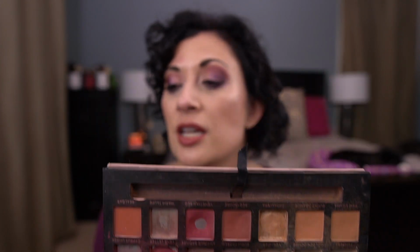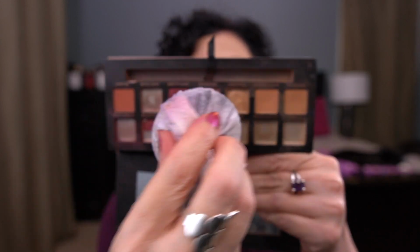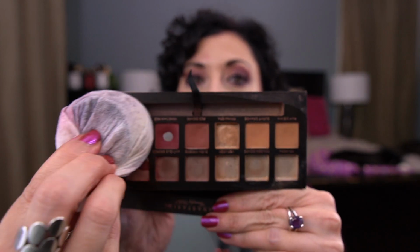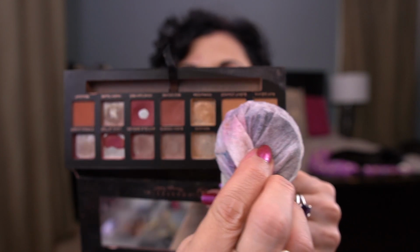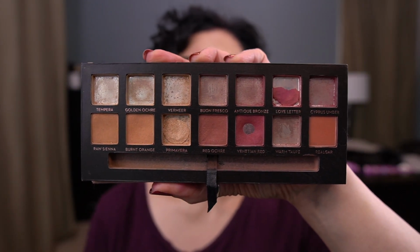So take a makeup wipe. This one's a little dirty, but it doesn't matter. And put it over a loose powder or something with a flat base. And, oh my gosh, if I can do this right. Holy moly. You know what? There we go. It's been a while since I've done this. I've forgotten how to hold the palette appropriately. There we go. Nice and clean.